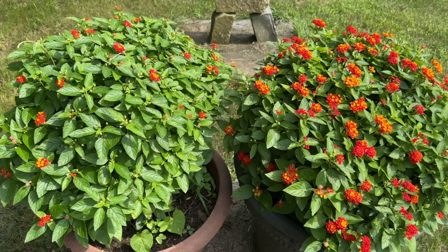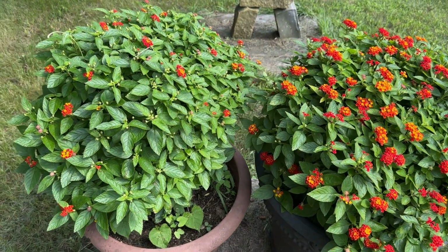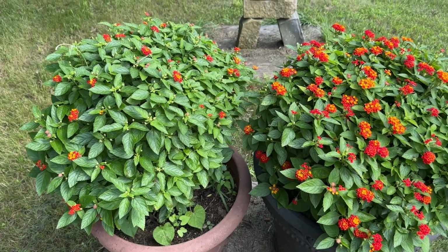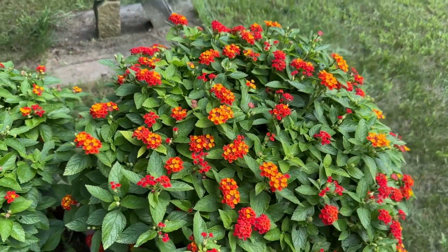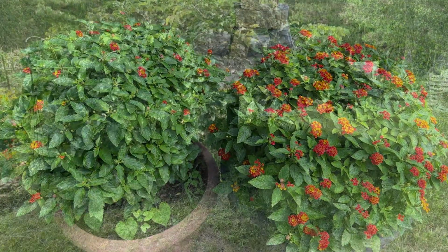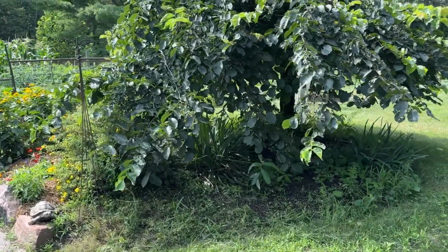Most people would just throw them out or just leave them out and let them die every fall, but I kind of like to see how long I can keep them. I'm not sure how much longer I'll keep these, just because they're getting bigger. But they are beautiful. Hummingbirds and butterflies and other insects really like them, so I like to have some on hand every year. And this is my one other rock garden that I have.